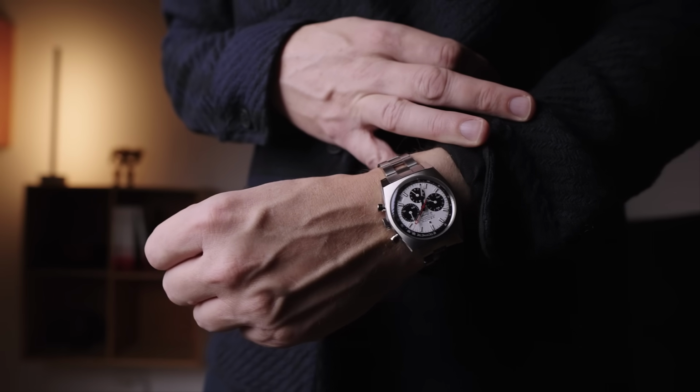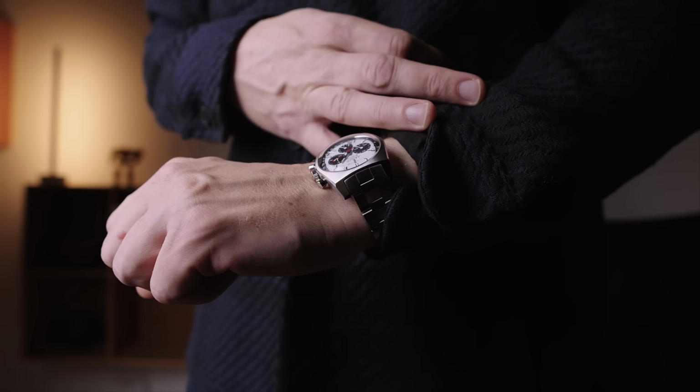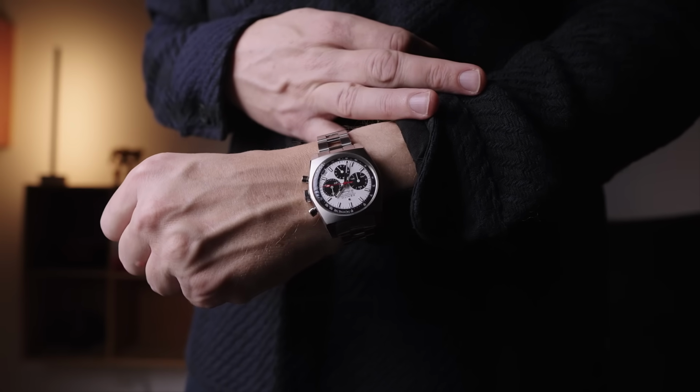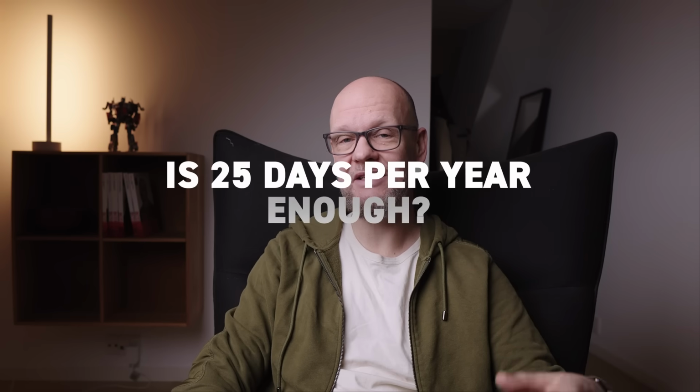If a watch is below 10 usages per year in the second year, the watch is never going to be loved and it's on the list to be sold. So the question I always ask myself, and I suppose you could too, is 25 days a year enough for a watch that costs $1,000 or $5,000 or $50,000? I mean, only you know.